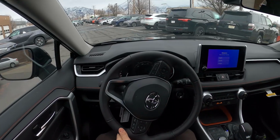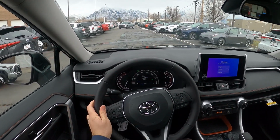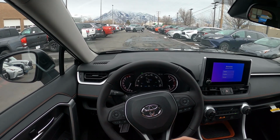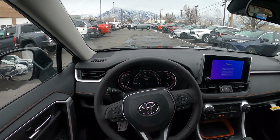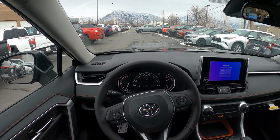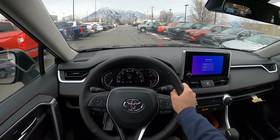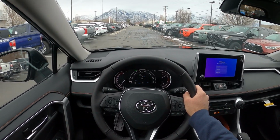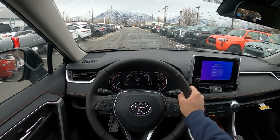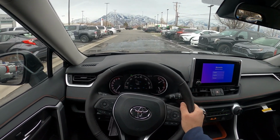And, you know, the fact that it's got this interior that's really easy to clean. That's the benefit of seats like this that aren't perforated, is the dirt and all that kind of stuff is not going to get really stuck into the seats, which is always a big plus. And so, yeah, overall, I really like this package. I think it looks cool. I like the interior. And, you know, there is a little bit of a premium with it compared to a regular RAV4. But honestly, it's not too bad.